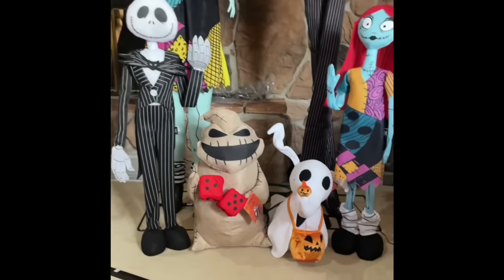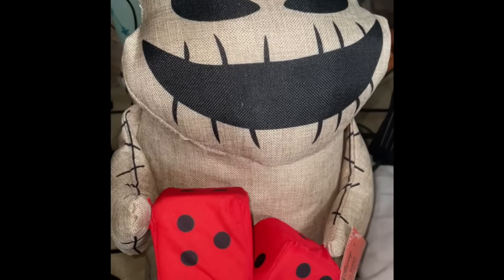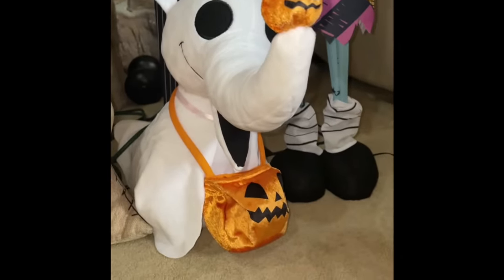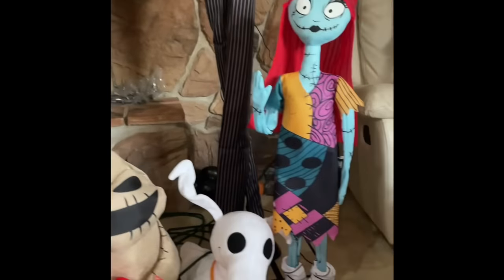They're just a cute little bunch, little friendly bunch. And the cute little dice, so cute. And a cute little chubby Zero. He's got a little trick-or-treat bag. They're just so cute. I love them.